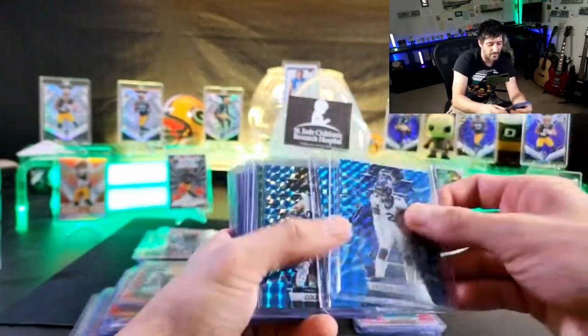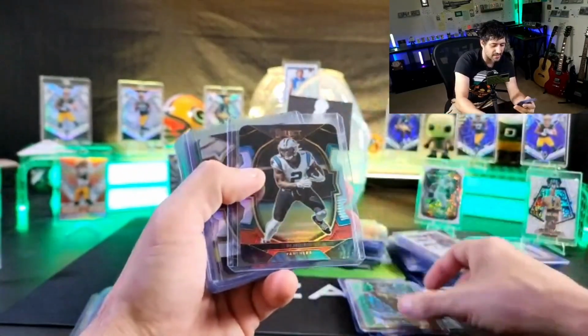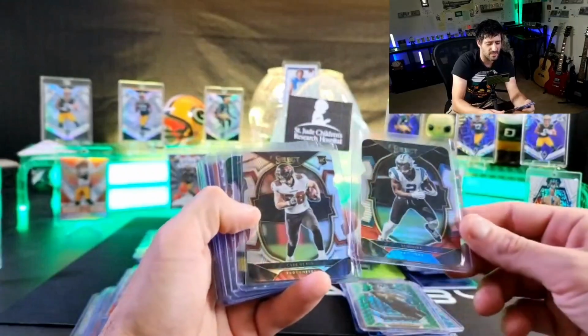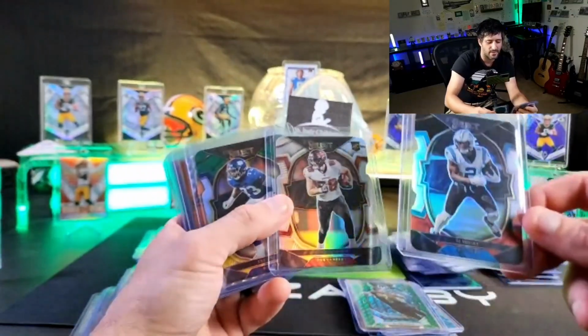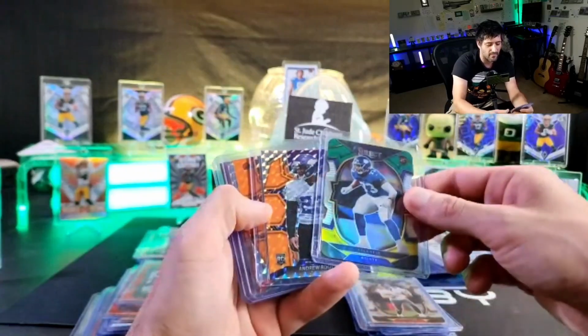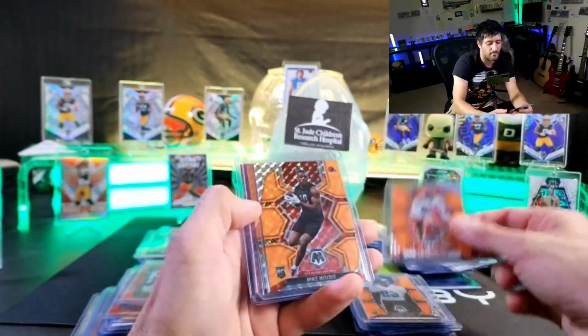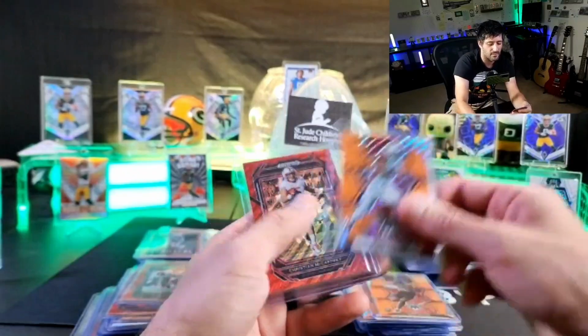Patrick Surtain, we got Shaquille Leonard on the blue, Cole Kmet on the blue, D.J. Johnson green. DJ Moore, we got some Select from last year. Let me know if you guys have opened Select 2023 yet this year. Cade Otton, we have Evan Neal in green and yellow. Last year's Mosaic, Andrew Booth Jr., Myles Garrett, and Mike Woods, James Conner.